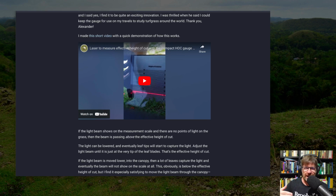And so whatever movement you make with the laser, it's going to go up. If you move it 0.5 millimeter, it's going to move 0.5 millimeter. And if you move the laser by 5 millimeters, it moves 5 millimeters on the scale. And so you can move it above the top of the canopy, and then you can drop it down into the canopy.